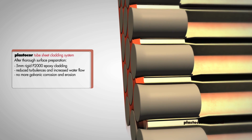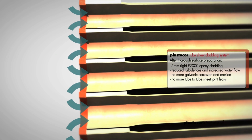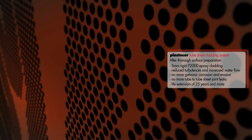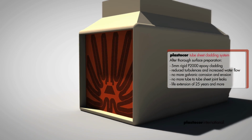Thereby, the cladding replaces lost substrate material and rebuilds the tube sheet to near new condition, protecting it against any further erosion or galvanic corrosion caused leakage. Experience has shown a possible life extension of 25 years and more.